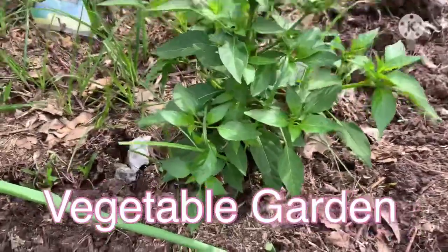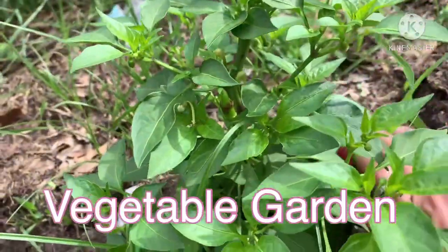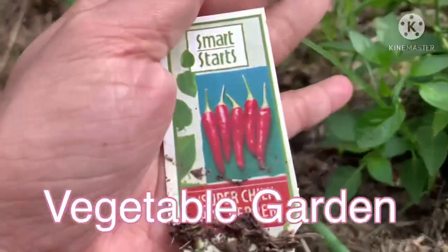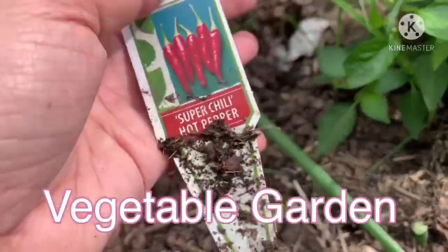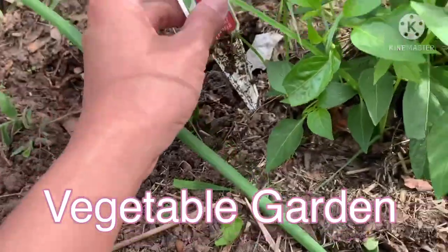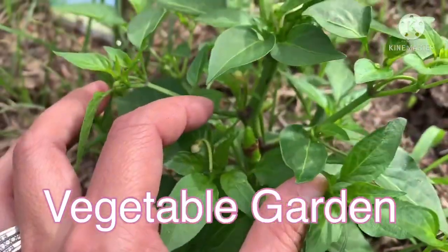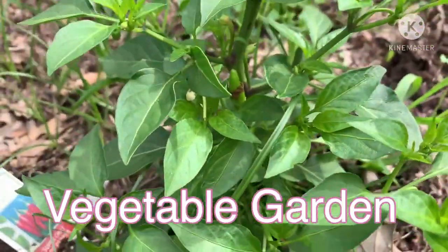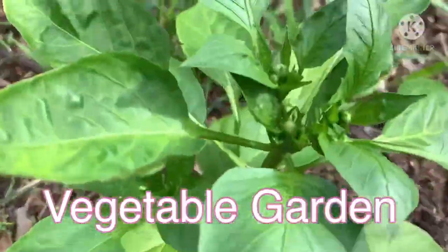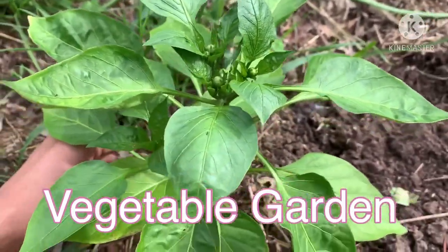Oh, and this chili has already... yeah, I don't know if it's the same. No, this chili is a very spicy chili. Para siyang labuyo, guys, no? Yeah, and it already gives fruit. Yan. May bunga na sila. And also this one. Look at that. They are so small, but they are already bringing flowers.